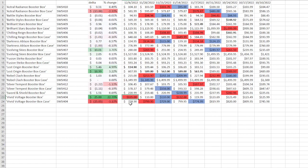Get 20 to 30% back on your early investment. There's nothing wrong with that in such a short period of time. Vivid Voltage wasn't all that long ago. But, obviously a lot of people want larger returns and they hold for a longer period. So that's kind of where I'm at with it. I definitely have Vivid Voltage.